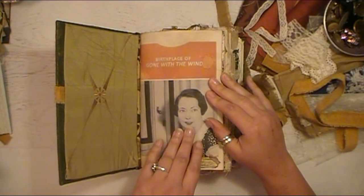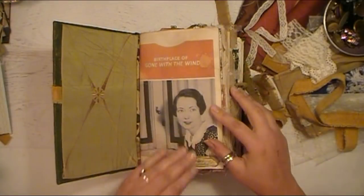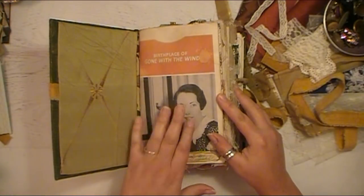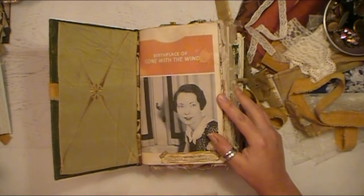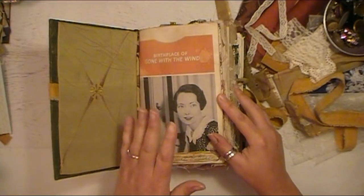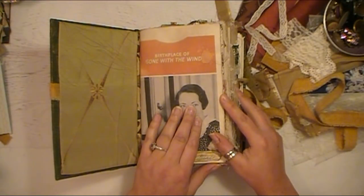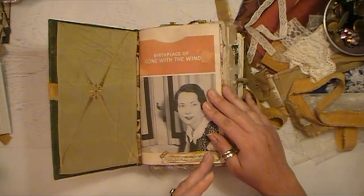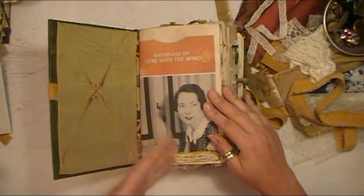So a little bit about Margaret Mitchell, while I'm flipping through here. She was born in November of 1900, and I already talked about why the book came about. This was actually the only novel that was ever published of hers. After Gone with the Wind, she didn't publish another book, and of course, at her death, this was the only book that was ever published.